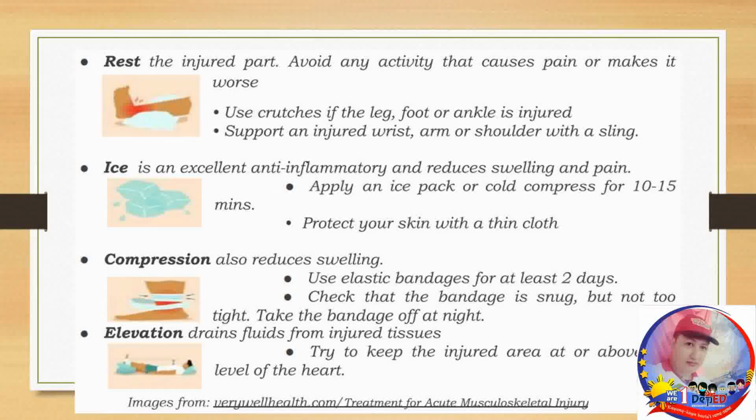Next is compression. Compression also reduces swelling. Use elastic bandages for at least 2 days. Check that the bandage is snug but not too tight. Take the bandage off at night. Last one is elevation. Elevation drains fluids from injured tissues. Try to keep the injured area above the level of your heart. And that is how you do the RICE method. Rest, ice, compression, and elevation.